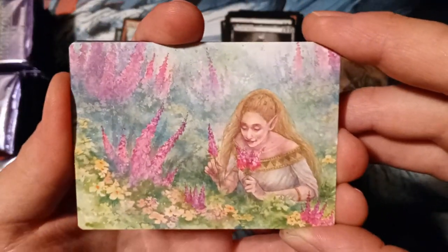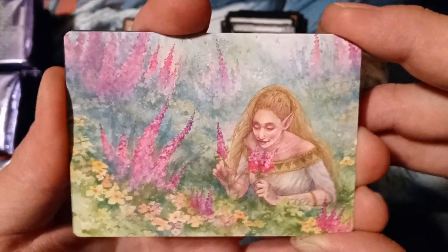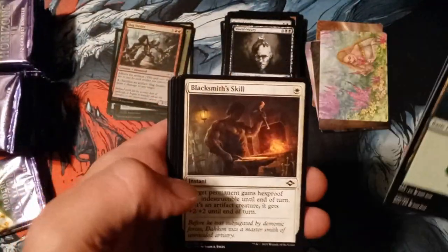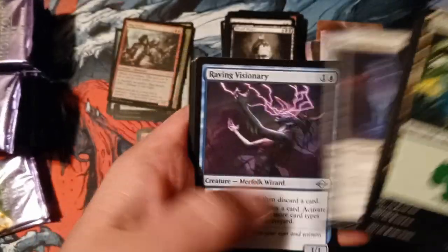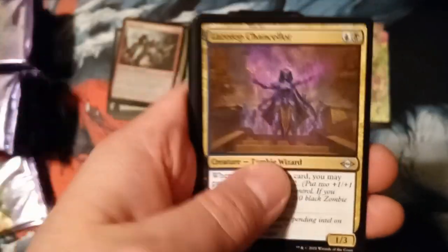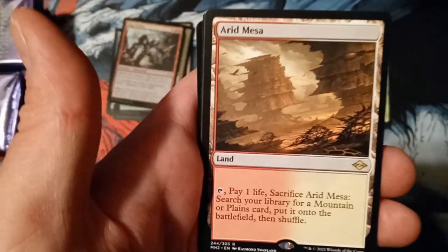Okay. Got a pretty lady looking at some pretty flowers. I like that. These art cards really do it for me, man. I know a lot of people don't care much for them, but I'm a big fan. I keep all my art cards. I keep them in order.